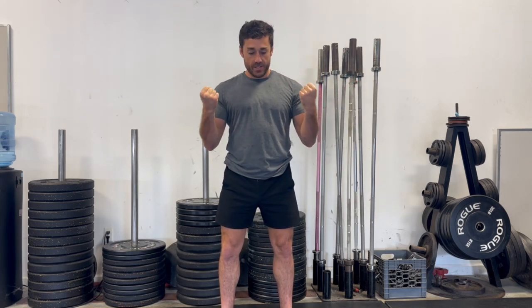So in this week's module, we are gonna be going over the importance of protein and why it needs to be on your radar. So first let's talk about what goes on in the gym in the first place. When we lift weights, let's create an exercise, for example, a barbell curl. I'm holding onto the barbell.